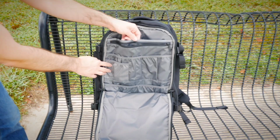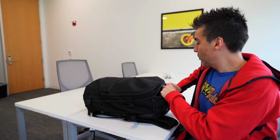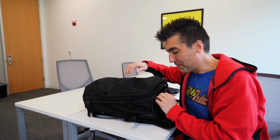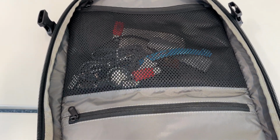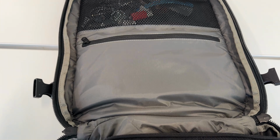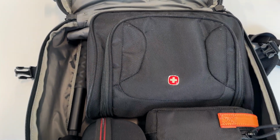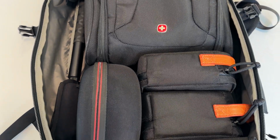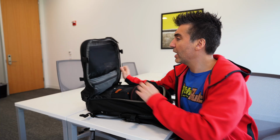All right, so let me show you the inside of this main compartment. And there are a couple of things which are going to be sort of missing because I'm using them right now to film this video. All right, I like having these compression straps. Again, another benefit of the Air Travel Pack 2. You open this up, you've got a little mesh pocket here where I've got some cables and some papers, just random stuff, nothing really super important in there.